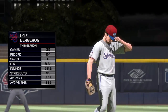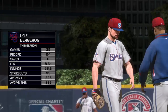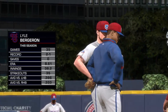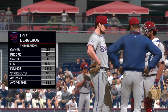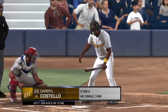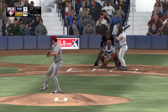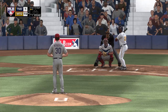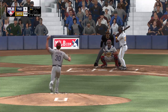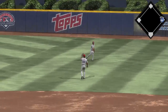Lyle Bergeron enters now in a mop-up role as he'll try to keep the deficit right where it is. Lyle Bergeron. Digging in, Darryl Costello. He went deep earlier, and he's 2 for 4 to this point. Second baseman, Darryl Costello. Here's a cold strike about thigh high, 0-1. Into the windup. Here comes the 0-1. And that is through into right field for a single.